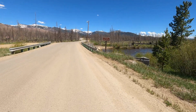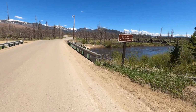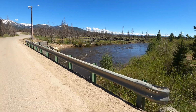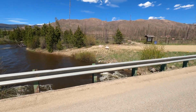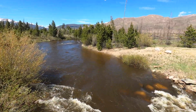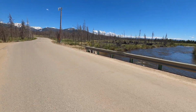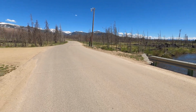Down here you can see the water flowing, and this is actually the Colorado River. So we are just miles from the headwaters of the Colorado River. It starts where the water sheds off the Continental Divide, which we are not far from right here. We'll probably be at that later in the week.